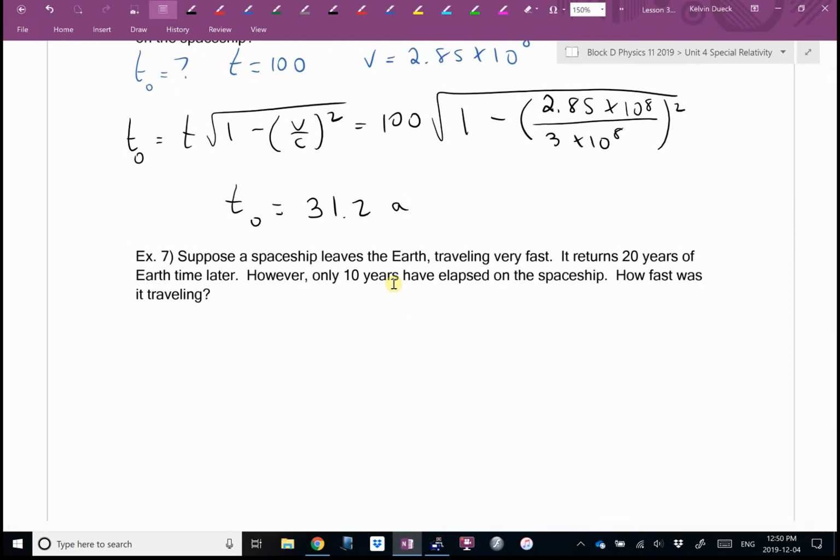Example 7. Armand, what's example 7 asking me to find? You know what? I think it's asking me to find V. I used to be mean. I used to actually make my students get the V by itself from this equation here, and it's doable. I've mellowed.